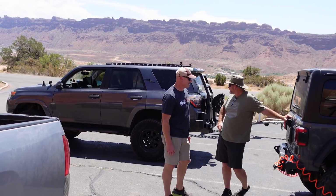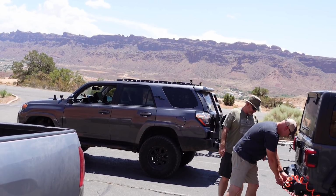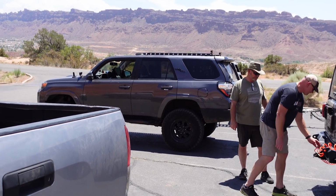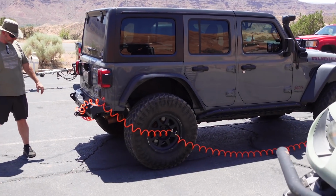You may not recognize Robert's 4Runner. It is in rock crawler mode. He has got it all stripped down for this trip. There's no fridge in the back. There's no tent on top. He's got most of his gear pulled out of there. He's tried to shave as much weight as he possibly could for this trip. And John is now on 37s.